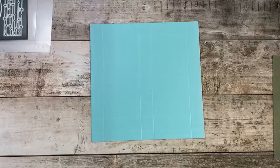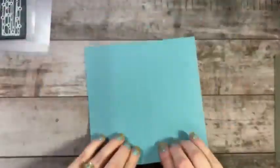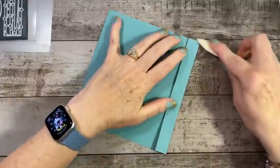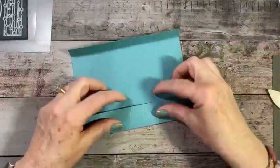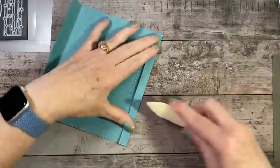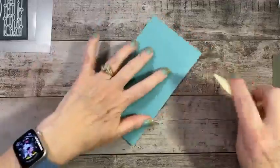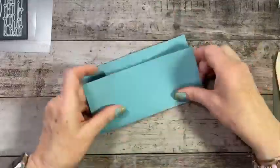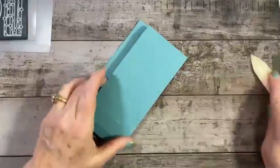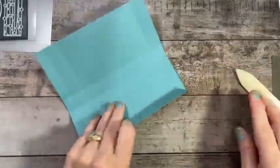Okay, so we're done with the scoring. And now we just need to fold and burnish on all those score lines. This is what I like to call a tuck flap box, because you tuck the flap inside the box to close it.